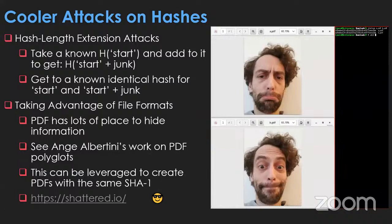Okay. So yeah, this is a great example called Shattered. This was kind of the impetus for marking SHA-1 as deprecated. You're looking at two PDFs that are obviously not the same PDF, but they do have the same SHA-1 hash. This was the Shattered attack.